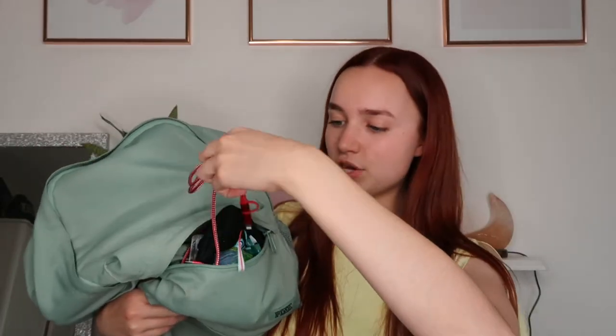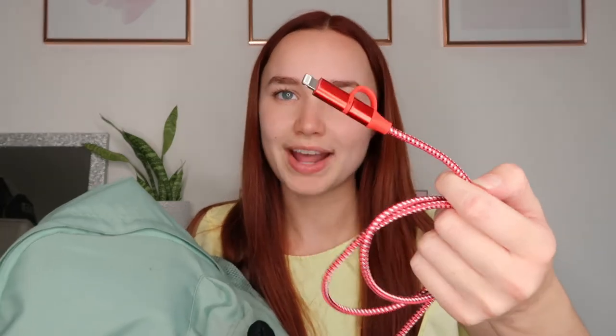Okay, I then have my inhaler. Can't go anywhere without my inhaler, otherwise I start panicking. I then have a USB cable, this little red one. This was from Primark, I think. And basically the end is for Android or Lightning Apple phones.